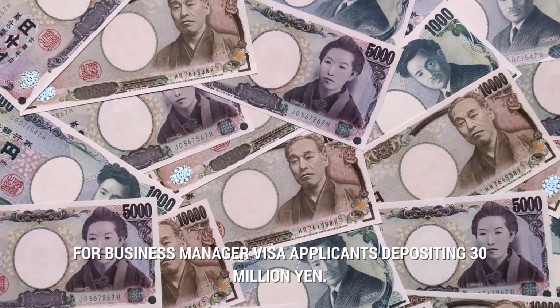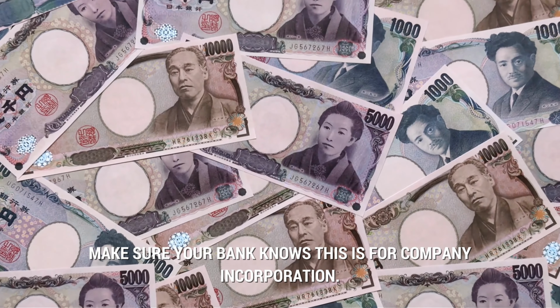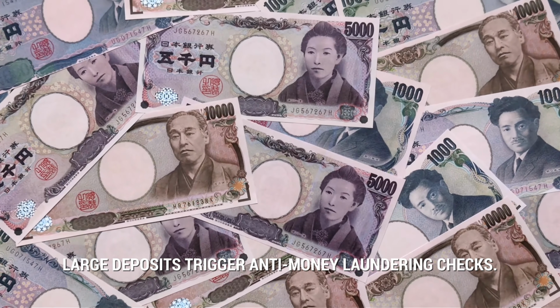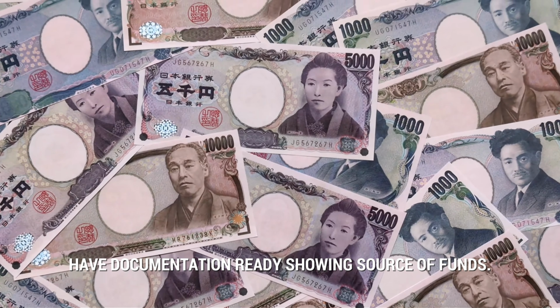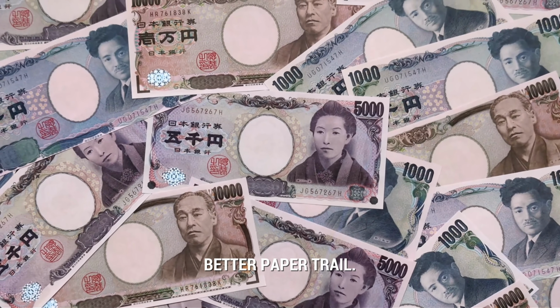For business manager visa applicants depositing 30 million yen, make sure your bank knows this is for company incorporation. Large deposits trigger anti-money laundering checks. Have documentation ready showing source of funds. Consider doing bank transfer instead of cash, better paper trail.